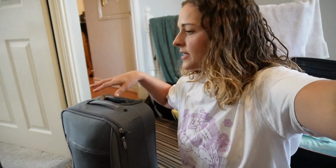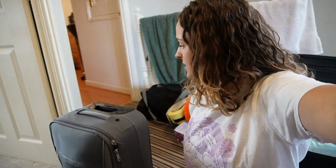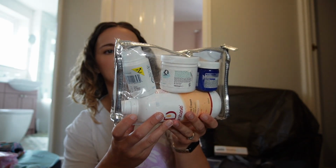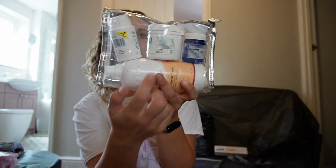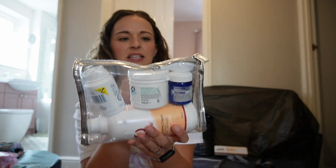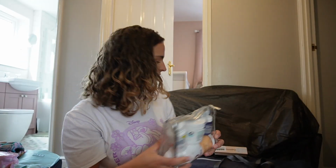I've got a couple of extra things that I've remembered for Ottilie. Also, this is all Joe's stuff in this little suitcase, so that's worked out quite well. So I've got her toiletry bits. She has an eczema cream, body cream, nappy cream, and Snuffle Babe, like a Vicks thing, and nail clippers. So that's for Ottie.